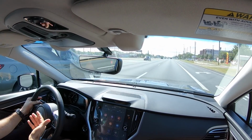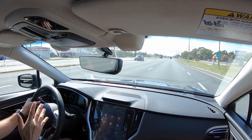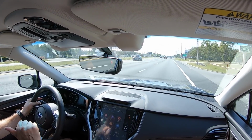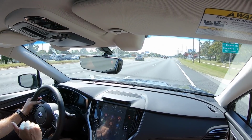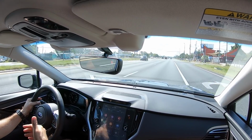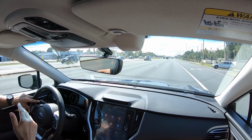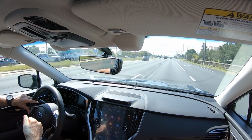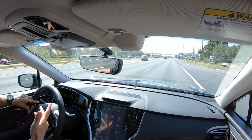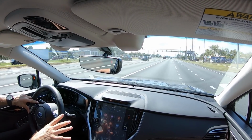So this one, obviously with the naturally aspirated 2.5, is not going to be nearly as quick as the XT. We've driven the XT here on Ladies Rides, and I'll put that link, the Outback XT that is. You'll see a big difference in acceleration, but still it has enough oomph to get you up and rolling to where you're not waiting all day, which is going to put it in line with the competition, their 4-cylinder models, whether it's the Camry or the Accord. But very, very smooth. And then of course that all-wheel drive is going to keep you planted.